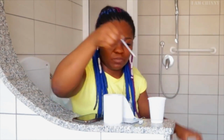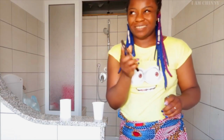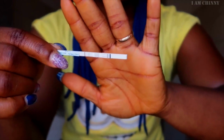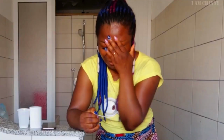So I'm going to dip this inside the urine. Remember when I started the process, it was 6:57 and now it's 7 o'clock. Don't know how I feel. A few moments later. Oh my God. Guys, look at that. One control line and one faint line.